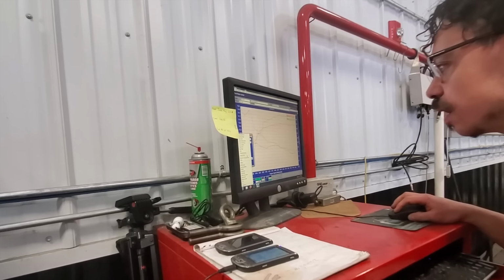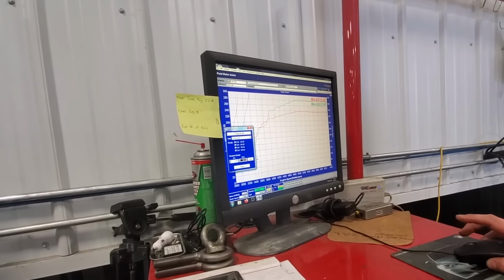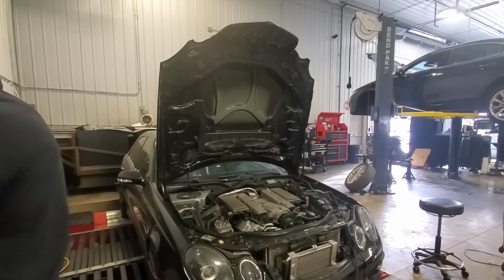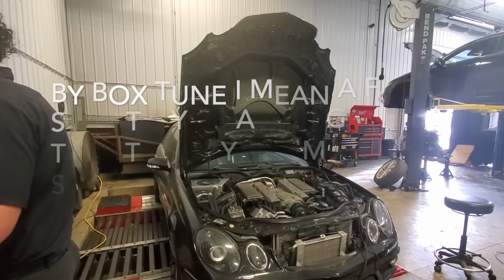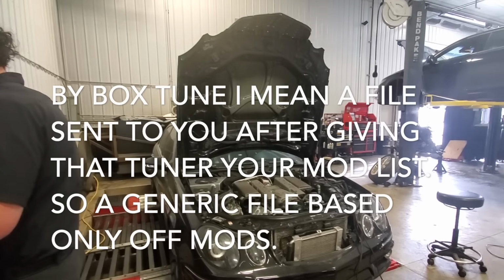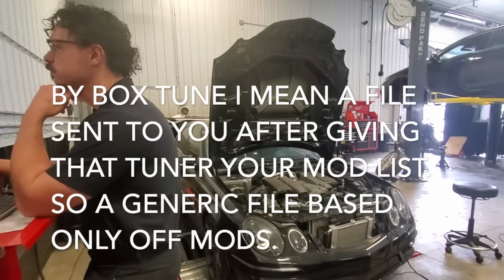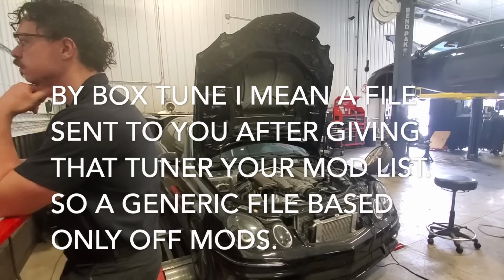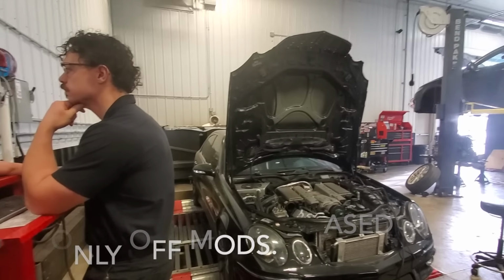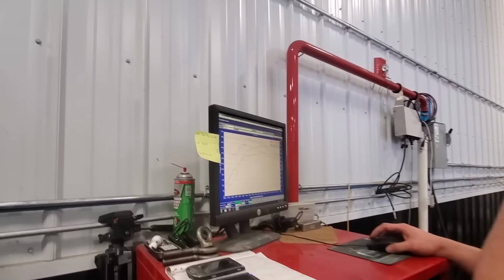So it's running leaner. We messed around with the timing. Massive gains, guys. This is why it's very important once you get to this level where you have a bunch of modifications to get a real dyno tune. So the box tunes are great for pulleys, maybe some exhaust, just something kind of to get you going. But eventually, if you want to really tune one of these up, you got to hit the dyno with a good tuner. And a lot of the mail order guys will do live tunes as well, but it is awesome to come to Fluid and just kind of watch them work their magic.